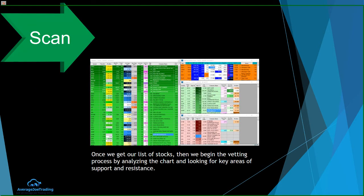So the first thing you want to do is scan. And this is what I look at every morning. And you see when I'm building my watch list. So once we get that watch list together, I'm looking at the scan. I'm vetting the stocks. I'm analyzing the charts. I'm looking for key areas of support and resistance. And that's going to help me determine what stocks are going to be in play that day.